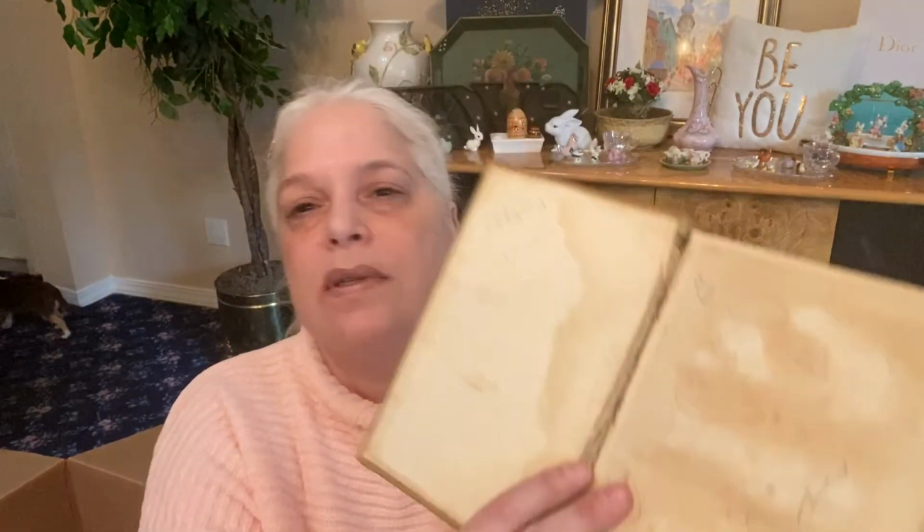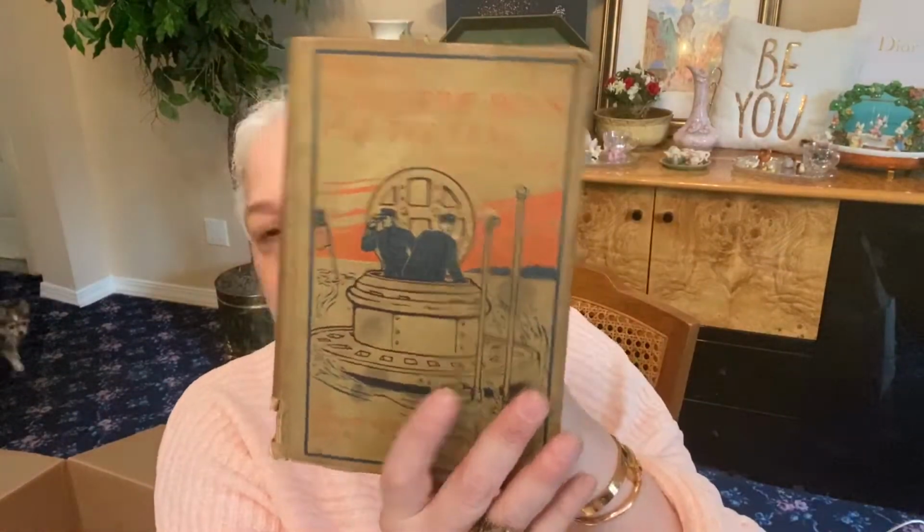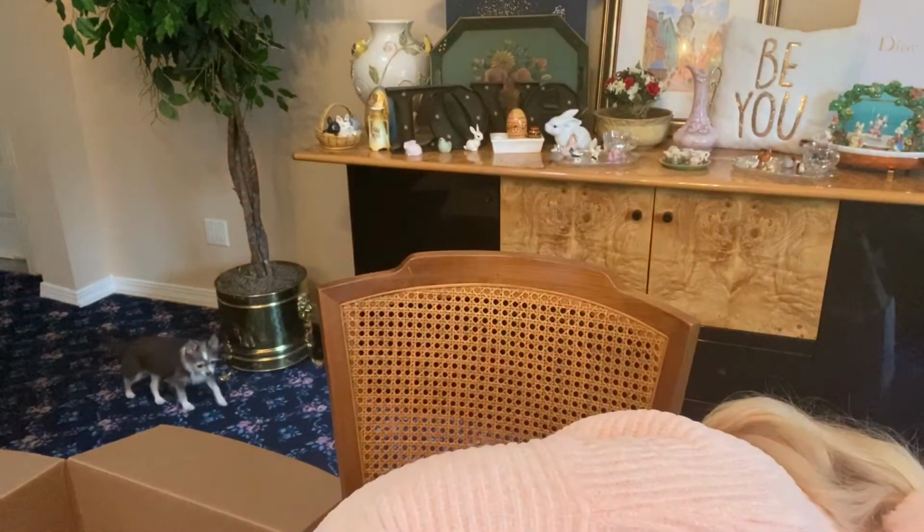1927. See, like this is falling apart, but look how cool someone's handwriting is in it. That's so cool to me. 1910. Just cool, lots of old books. Thomas Nelson, The Burial of Guns. 1894. But let me see when this one's done.